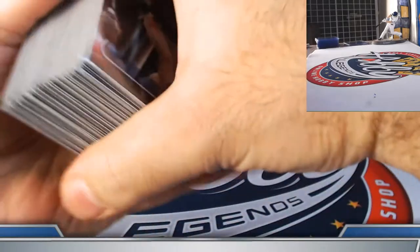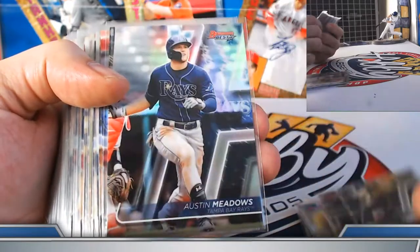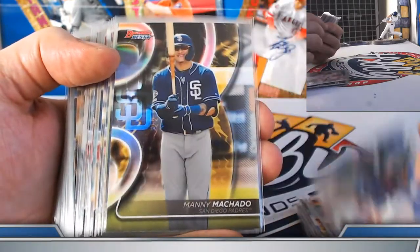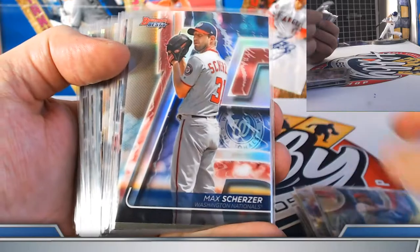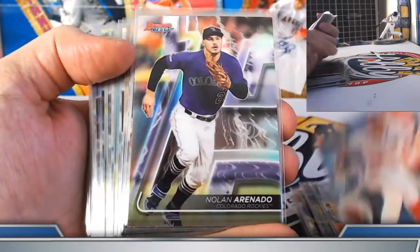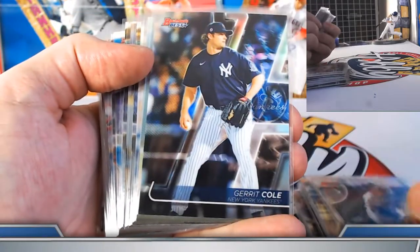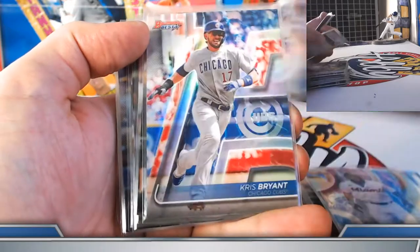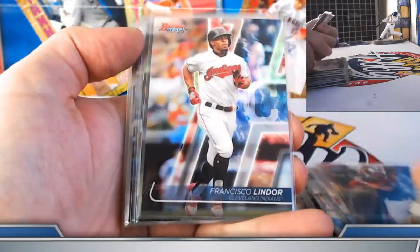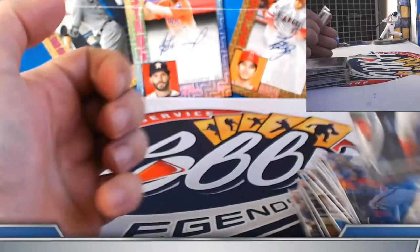Base set veteran refractors from case number 7. Meadows, Soto, Arenado, Cabrera, Betts, Arenado, Rendon, Scherzer, Anderson, Meadows, Soto, Cabrera, Betts, Machado, Judge, DeGrom, Rizzo, Votto, Rendon, Scherzer, Anderson, Meadows, Soto, Arenado, Cabrera, Mookie Betts, Alonso, Molina, Altuve, Cole, Otani, Hoskins, Vogelbach, Posey, Yelich, Marte, Martinez, Bryant, Mancini, Lindor, Chapman, Verlander, Freeman, Tatis, Guerrero, Acuna, and Xander Bogaerts.